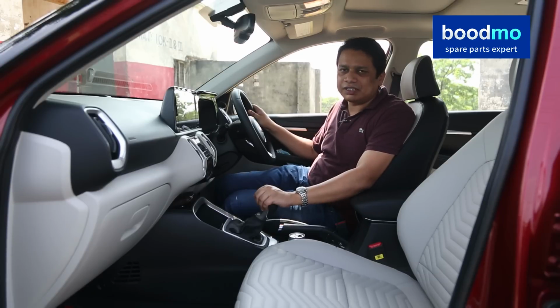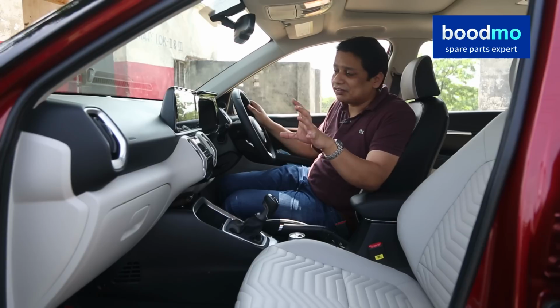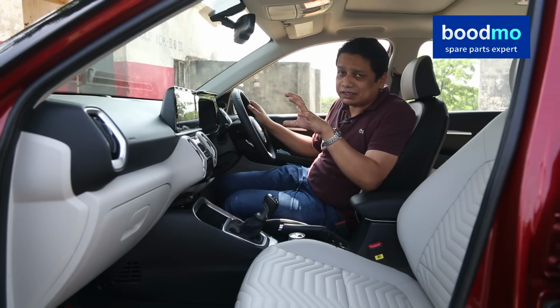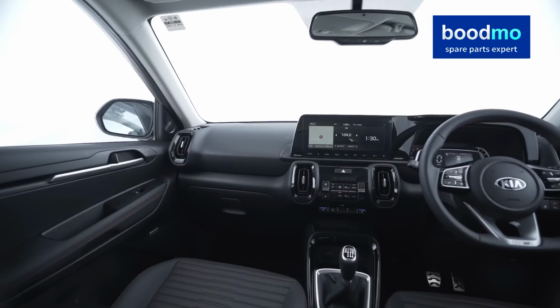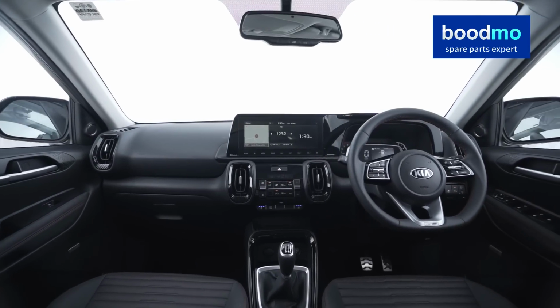Also inside the cabin of the Kia Sonet, the first thing that you'll do as soon as you step inside the cabin is that you'll have to pinch yourself and you'll tell yourself, well, am I actually sitting inside a compact SUV? Because the quality levels, the feature levels, the feel-good factor is even better than mid-size SUVs.